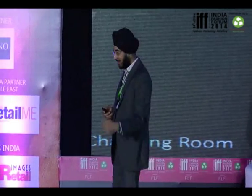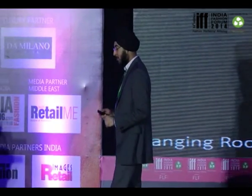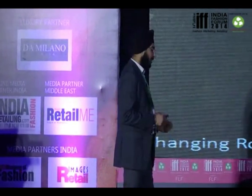The other kind of change which we're seeing, again, we're talking about an experiencing environment. So for instance, a changing room. If you're selling outdoor wear, then why can't the changing rooms be like this, where you feel the merchandise right there and then? Lighting plays a very big role. We're going to cover it later on.